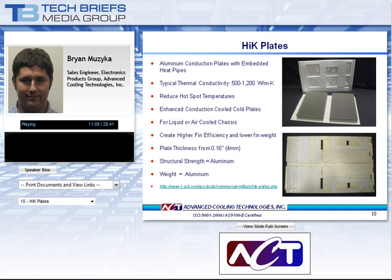Now we'll look at high K plates. High K conductivity plates are aluminum conduction plates with embedded heat pipes. A bare aluminum plate typically demonstrates a thermal conductivity of about 180 watts per meter K. By embedding heat pipes, we have demonstrated thermal conductivities from 500 to 1200 watts per meter K. These values are real-world values for bulk conductivity of the plate. They were found by modeling and testing the plates with real system inputs.